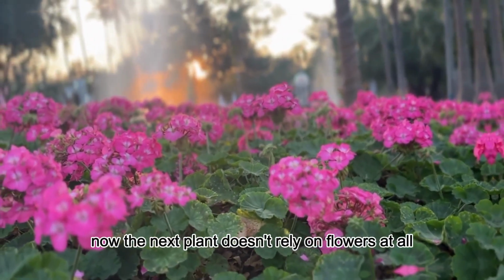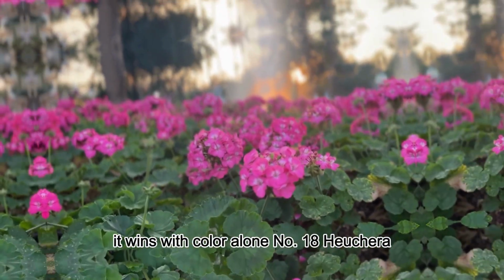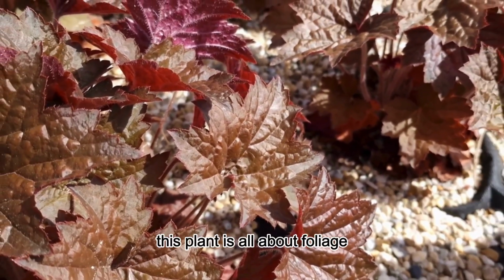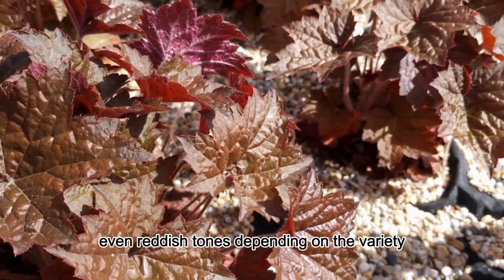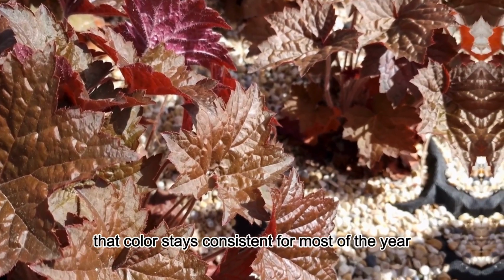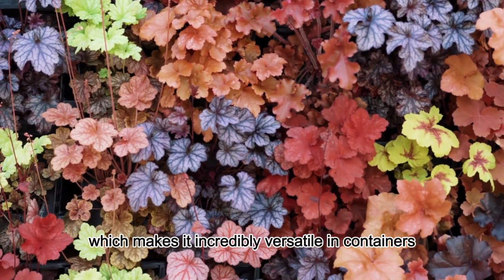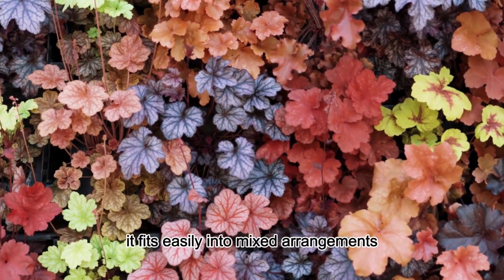Now, the next plant doesn't rely on flowers at all. It wins with color alone. Number 18. Heuchera, also known as coral bells. This plant is all about foliage. Deep purples, bright greens, even reddish tones, depending on the variety. And the best part? That color stays consistent for most of the year. It handles partial shade really well, which makes it incredibly versatile in containers. And because it's compact, it fits easily into mixed arrangements.